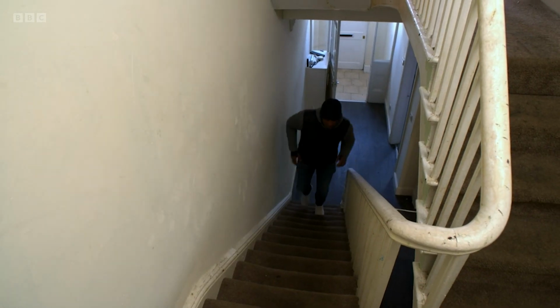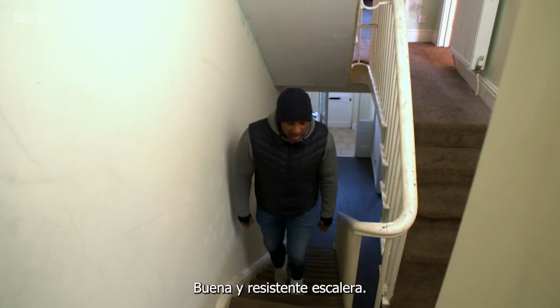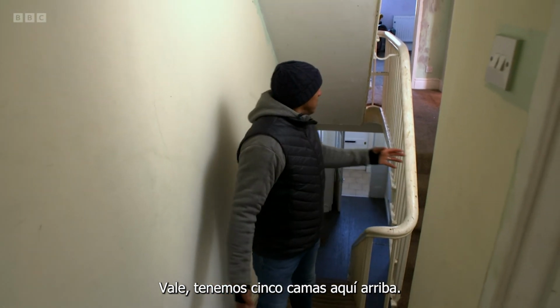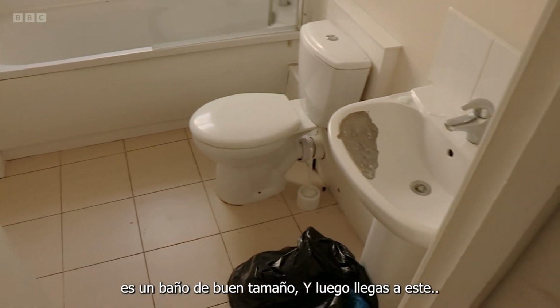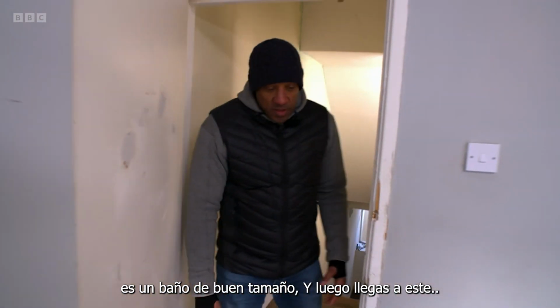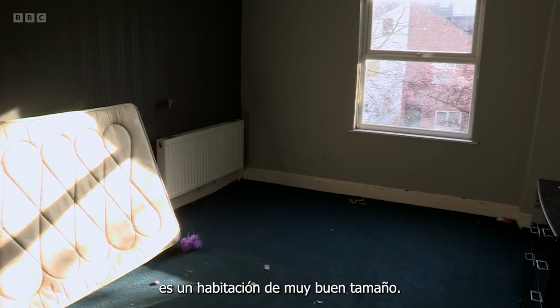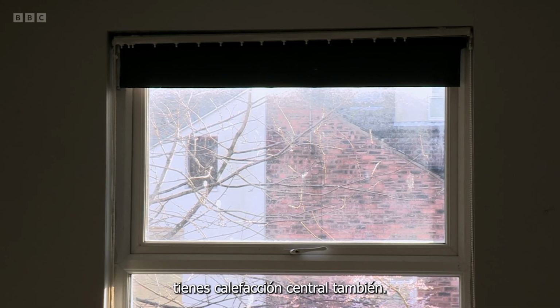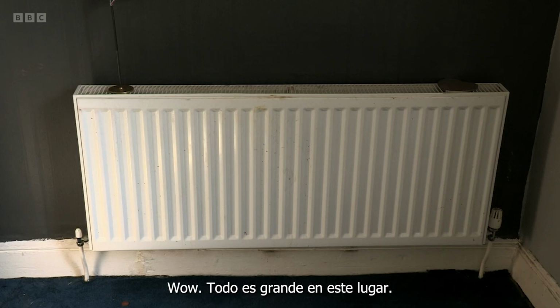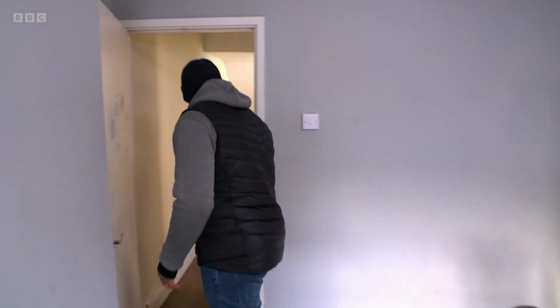Right then. Oh, nice staircase. Nice sturdy staircase. Okay, so we've got 5 beds up here. I'll get to that part of the house in a minute. Few stairs up. Here's your bathroom. Now, it's a good sized bathroom. Then you come into this, well, it's the back bedroom. It's the first of the bedrooms that I've seen. It's a really good sized bedroom. Again, a good window. You've got central heating as well. Wow, everything's big in this place. I like it.